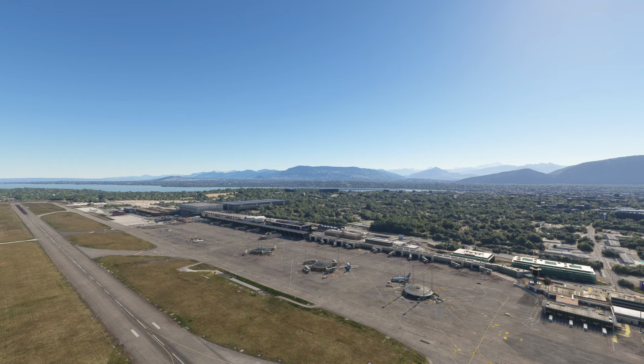But I decided I wanted to review it because I haven't been into Switzerland much, and I do like this airport, and the location's really good. And I think this is probably the first Redwing scenery I've had a look at. It's nice. There's a lot to like about it.